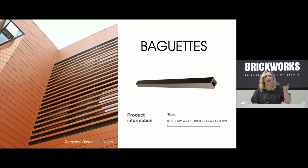And what I love about the use of baguettes is you can create all kinds of different screening and privacy effects, and allows for really beautiful dappled light into your internal spaces. You can use glass behind it to create different privacy screens, or leave it open and airy for ventilation as well.